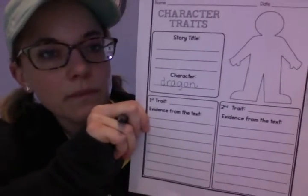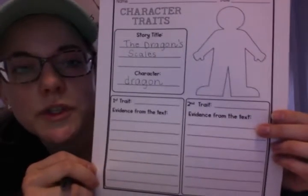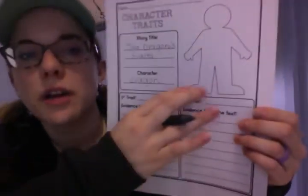So what we are going to do together is come up with character traits about the more difficult character to figure out, which is going to be the dragon. Now remember, the dragon didn't really have a name like Holly. His name was just Dragon. The story title was The Dragon's Scales. Remember, the title of a story needs to be all capital at the beginning and underlined. So we're going to take a look at the story, The Dragon's Scales, which we just read, and the character, the dragon. We're going to come up with two character traits together. And then when we're done with that, we can draw and color the dragon if we choose to.